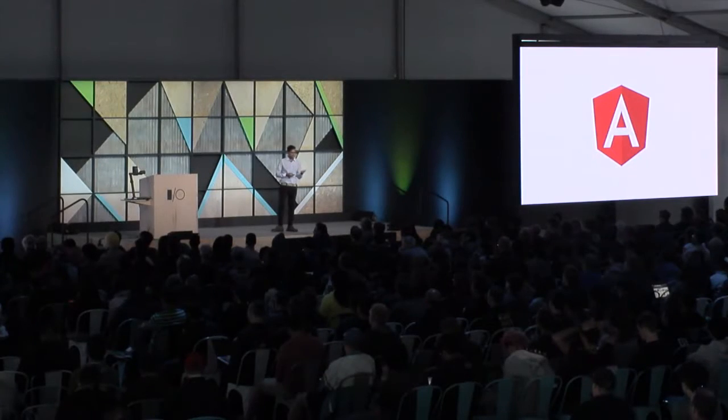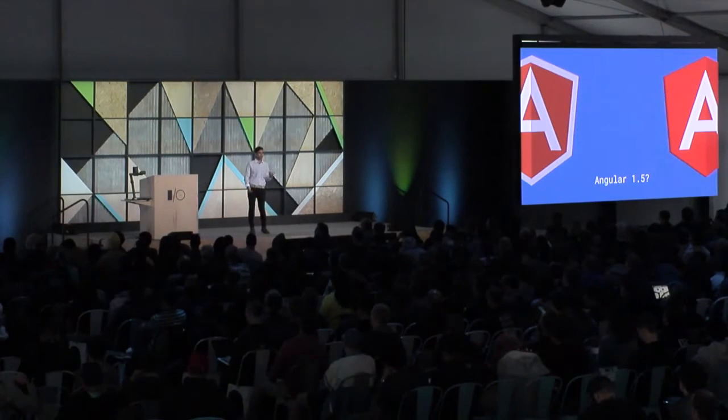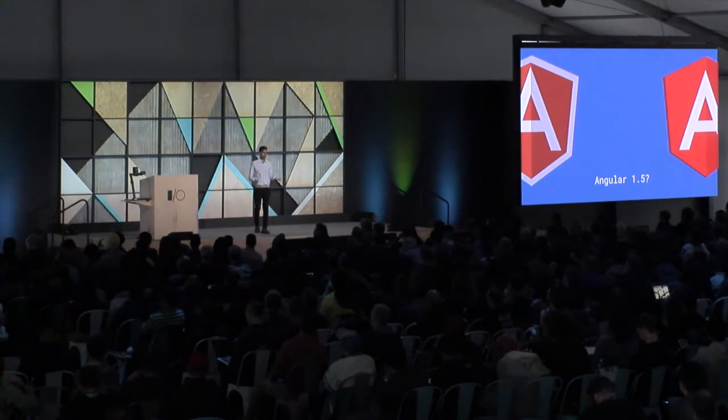much around being data first and using declarative HTML and data binding. I'm going to talk about Angular 2, but before we do that, I know that there are still people that build on Angular 1 or have existing legacy Angular 1 apps. And you might be wondering, well, a lot of this progressive web app stuff, great. Does it work with Angular 1?